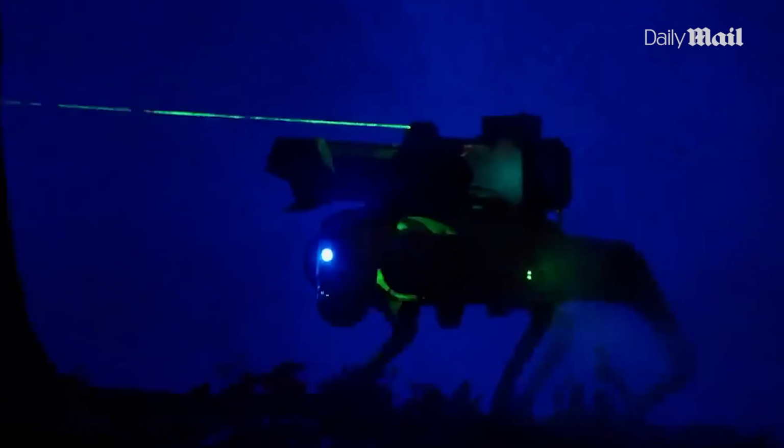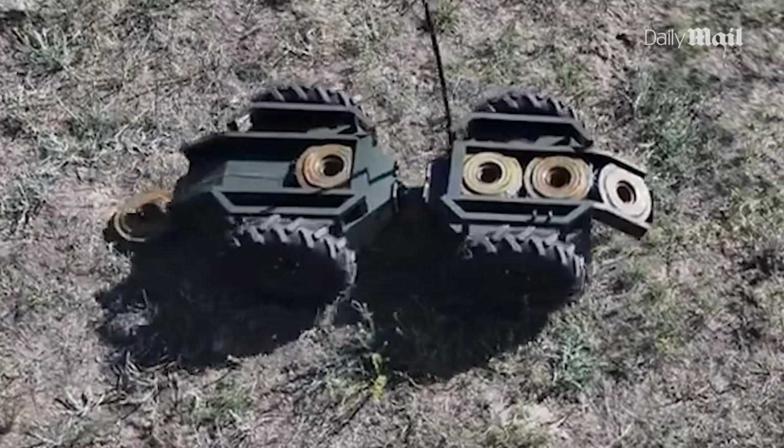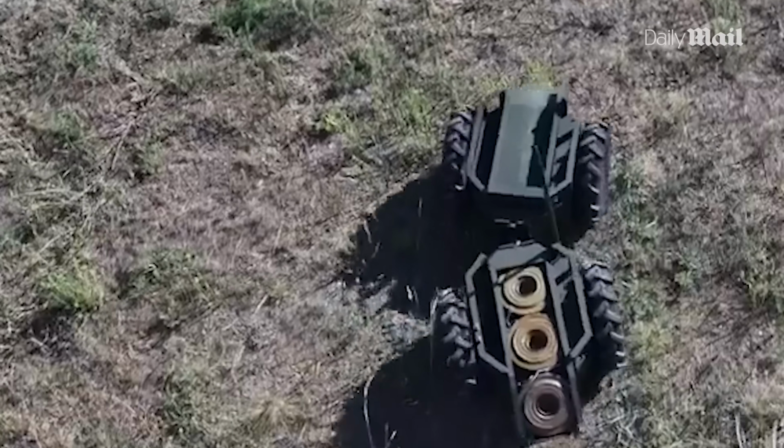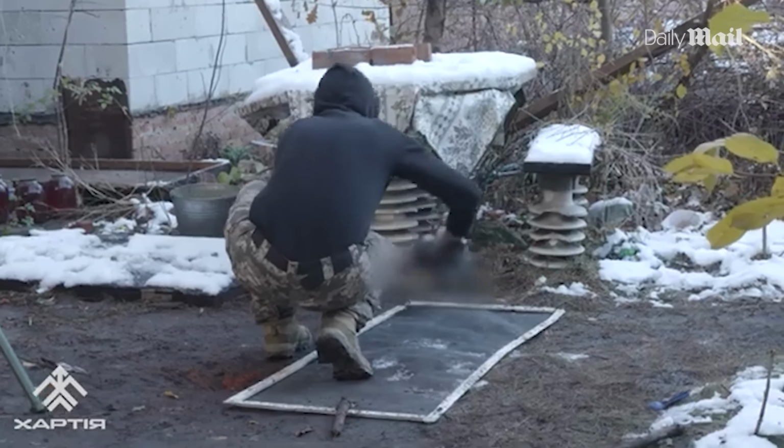The next innovation is ground drones, like RoboDog and these other slightly less sophisticated models being used by the Khartiia Brigade. These robots are armed with grenade launchers, machine guns, landmines, and other explosives, and their intent is to replace humans. The technology is trickier to master because it's harder for robots to navigate uneven ground than it is for them to fly or sail, but they've met with some success.